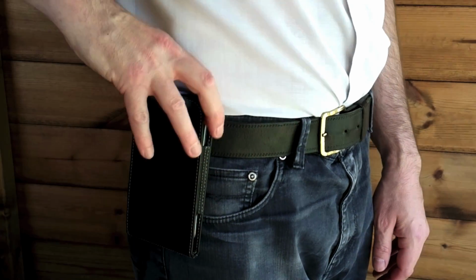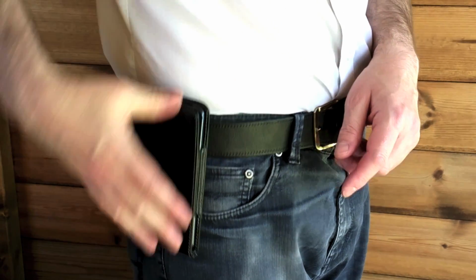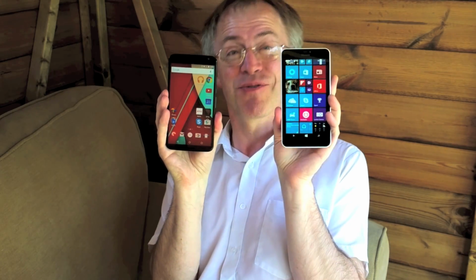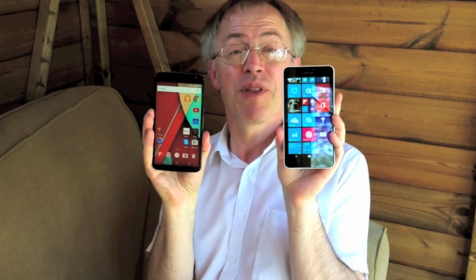Does it look a bit geeky? Yes, of course it does. Do I care? Well, not really, though maybe even I might take it off for a formal occasion. What's certain is that it's hard to go back. I've tried. After a week with the Nexus 6 and 640 XL, I went back to older, smaller phones, and it's very telling how often you then think, well, I can't really do that on this device.